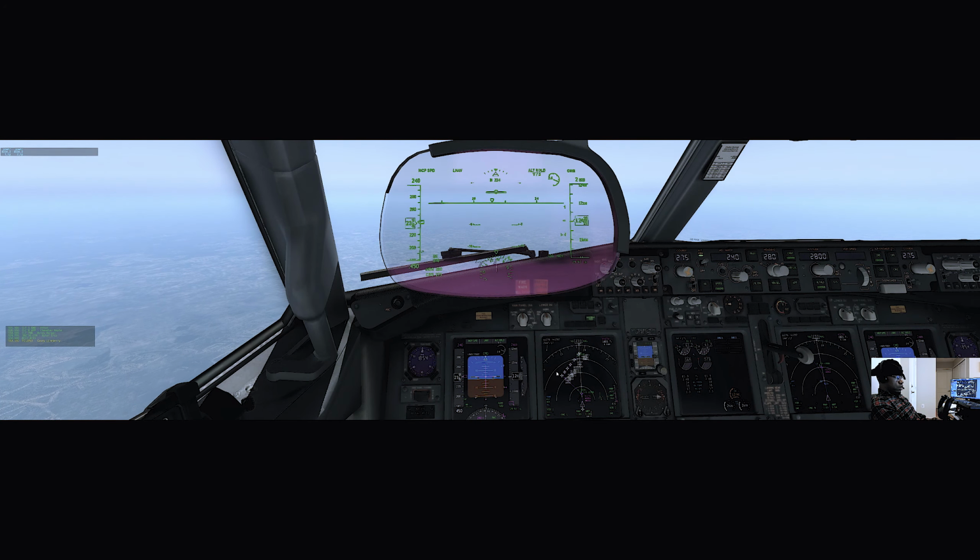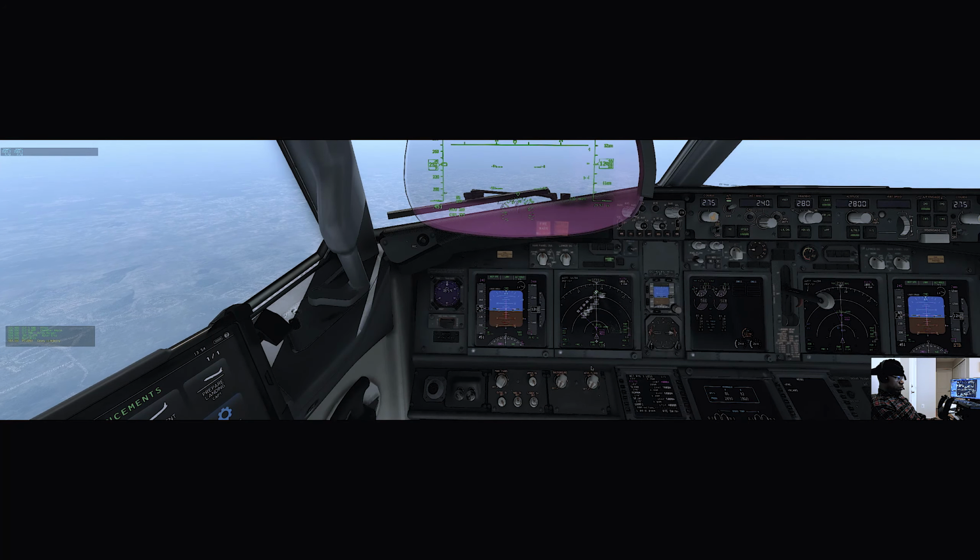So we're looking good. Everything's coming in well. We're gonna make our left turn here. Once we do, we'll slow down a little bit more, and we'll just keep coming on in. We'll be okay.